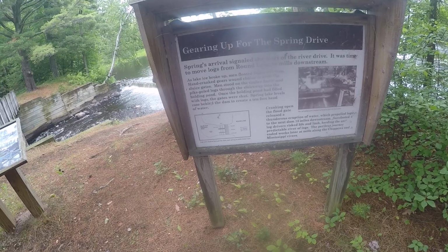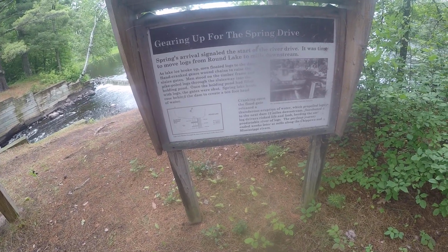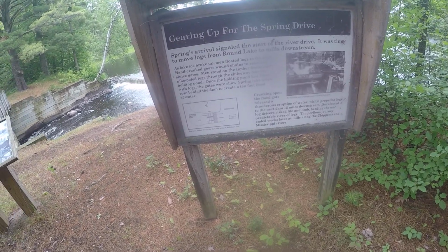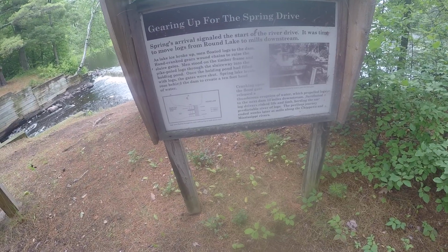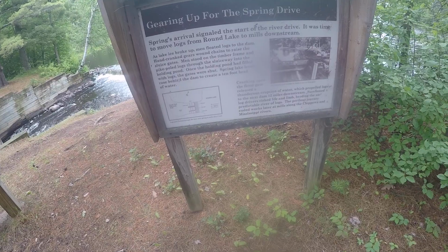As lake ice broke up, the men floated logs to the dam, hand-cranked gears, wound chains, and raised the sluice gates. Men stood on the timber frames and pike pulled logs through the sluiceway into the holding pond. Once the holding ponds had filled with logs, the gates were shut.